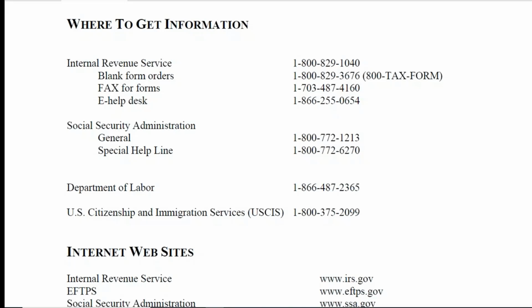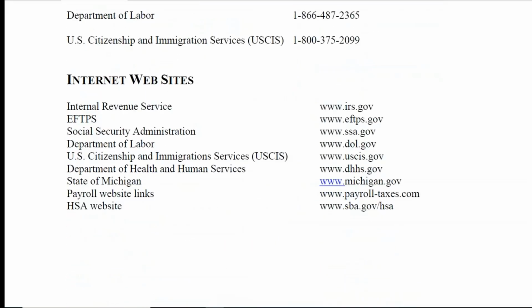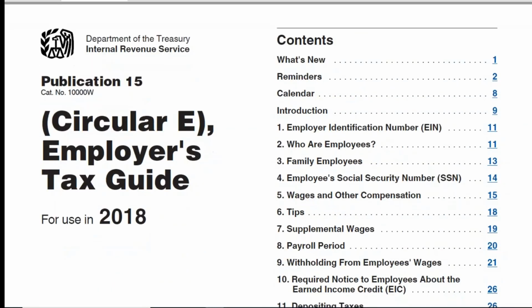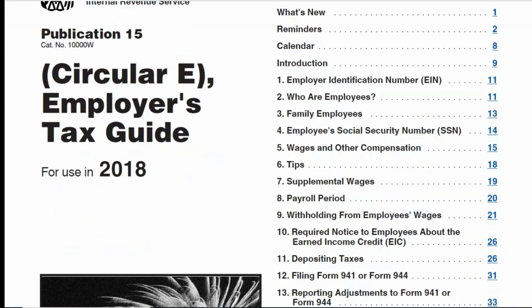Okay, the next page, page 5, is just basically internet websites and where you can get information, and many of you have that information already. Page 6 and 7 is just a reminder about publication 15. This publication really covers who are employees, talks about supplemental wages, talks about depositing taxes, penalties, and due dates. Also talks about your federal employment tax and some of the changes there.